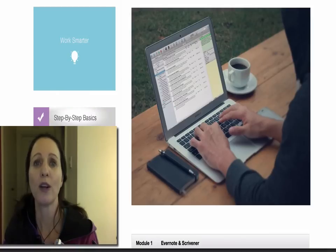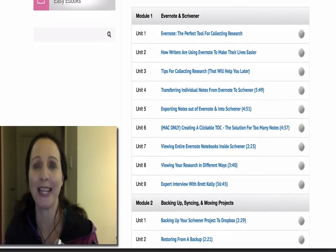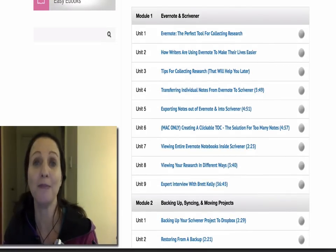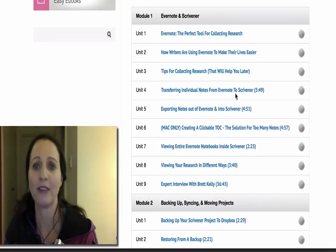Then there's the Work Smarter module, and if you are a user of Evernote, this is the one for you, because you can do a lot of stuff between Evernote and Scrivener. I'm personally not, although some days I wish I was an Evernote user. It's another really powerful piece of online cloud software. But essentially this talks about how to integrate your Evernote with Scrivener.